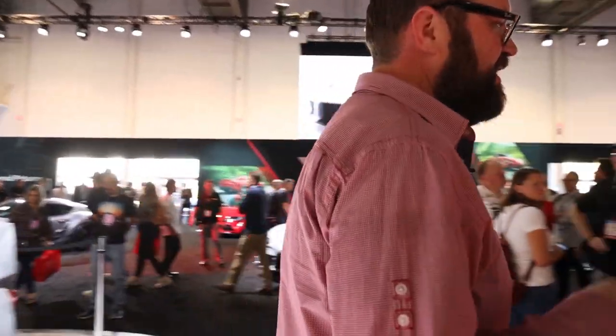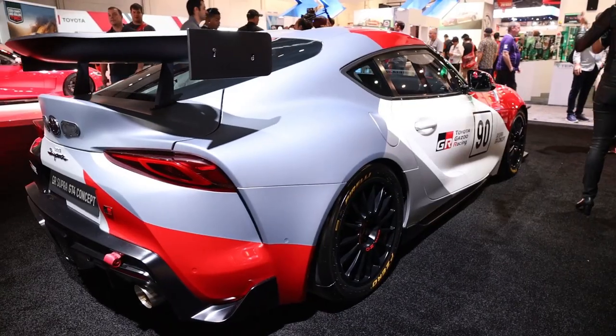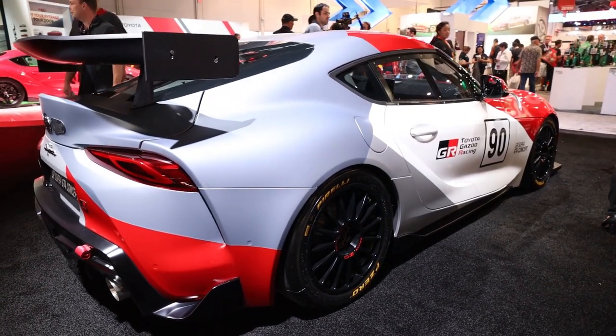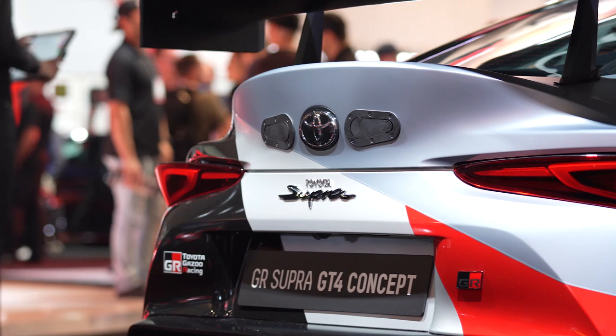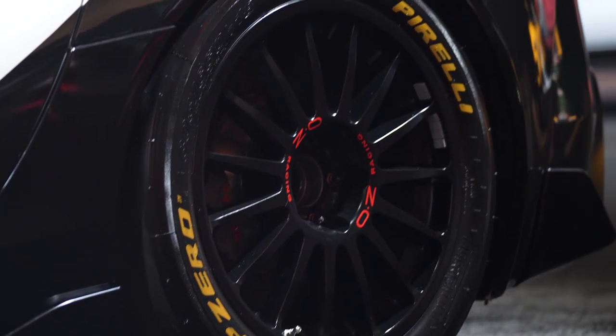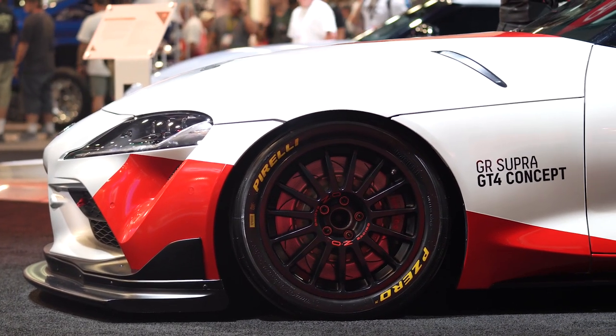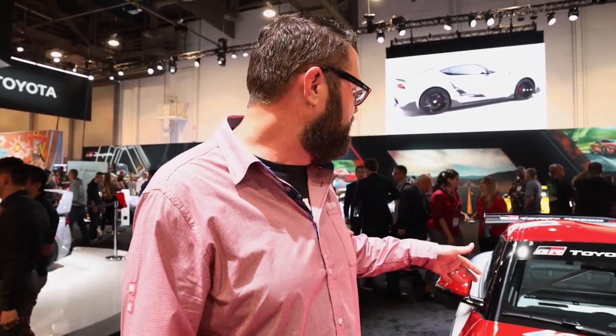Come take a look at this. This is the new Supra GT4. Now it's a concept right now, but this is coming. People are going to be able to actually buy a race-ready Supra to go hit the track with. Now this has got a different KW suspension on it than my car does, but still KW. It's got Brembos, it's got OZ wheels, Pirelli slicks on there. This thing's been tuned, it's got a lot of work done to it. But you could literally go and order one of these, and then you could go compete every single weekend at the racetrack. How cool is that?